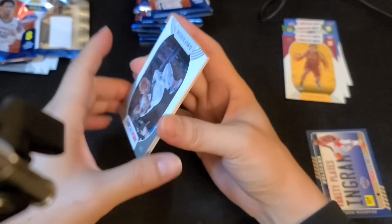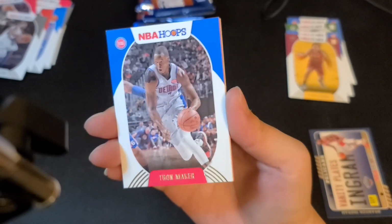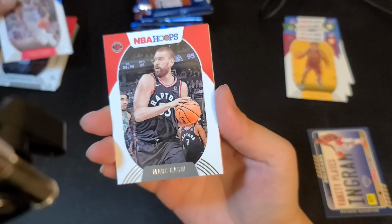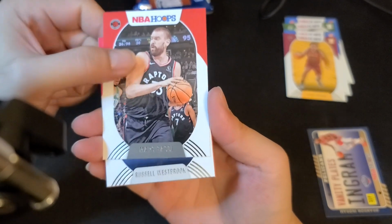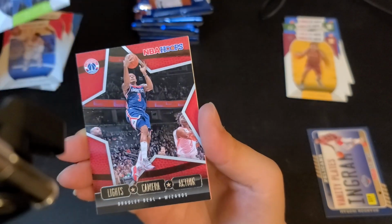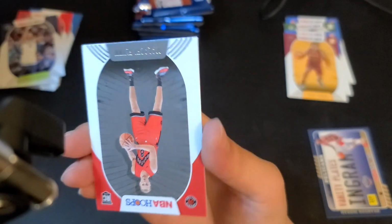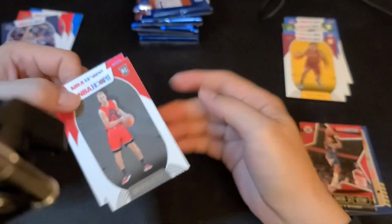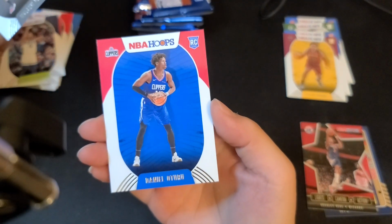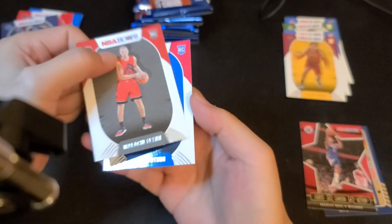Alright, let's see those LaMelo cards. DeMar DeRozan, Thon Maker, Marc Gasol, Russell Westbrook, D'Angelo Russell. Oh, and we got a Bradley Beal, lights, camera, action. Lachie Flynn, Daniel Oturu. Okay, I don't know these guys to be honest.